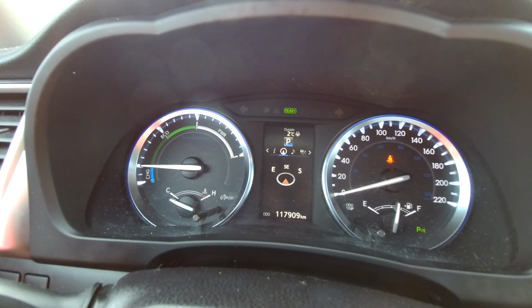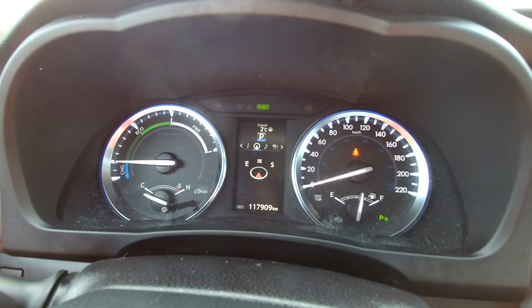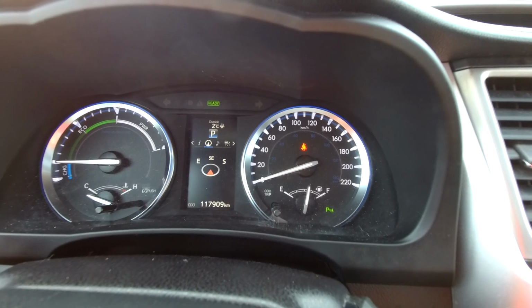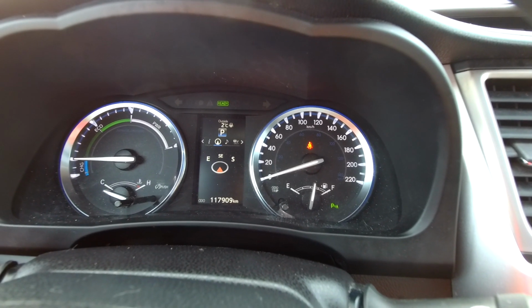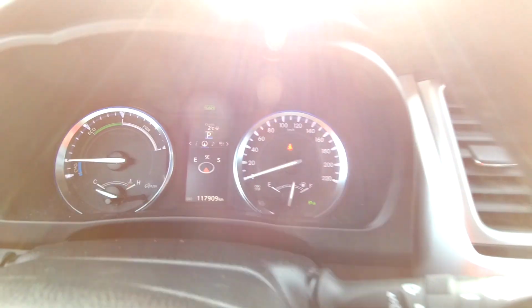I've driven a Camry hybrid for a number of years, so Toyota's hybrid system we're very familiar with in this store. We sell a lot of EVs as well, so we've become very familiar with all the hybrid and EV systems. So we're one of the leading EV dealers in Kia's brand.